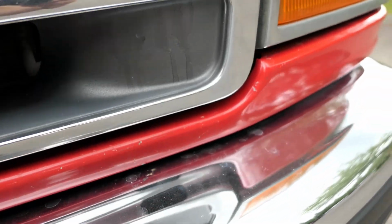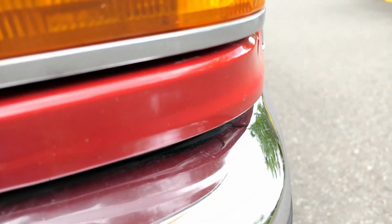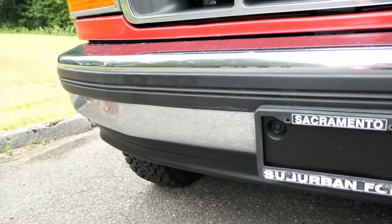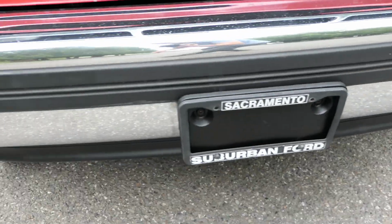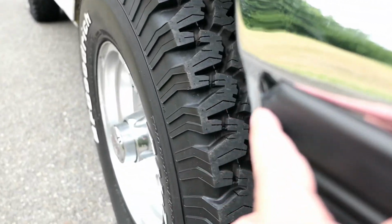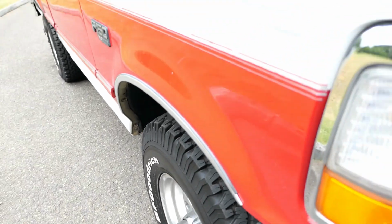Original bumper. A little bit of water spot there. But, you know, a little bit of aging on the chrome of the bumper, but still has nice deep reflection. Original license plate frame. All the rubbers are in good condition. Valance isn't pulled away, anything like that. A little scuff right here. Looks like maybe they were pulling around and caught something.